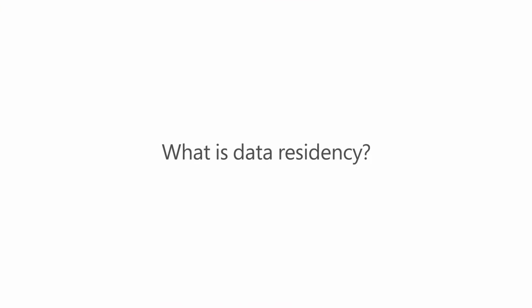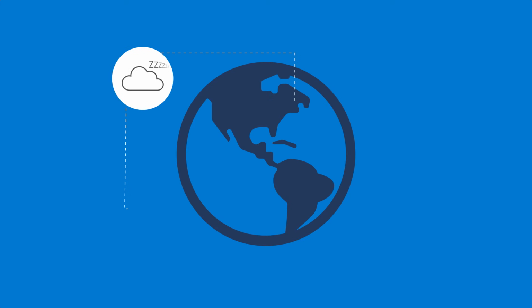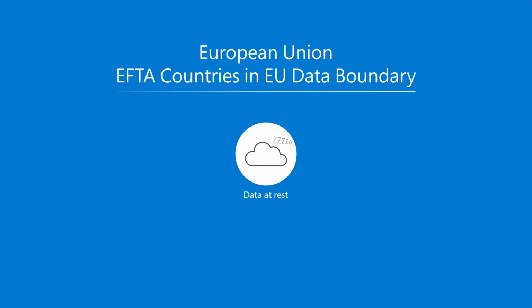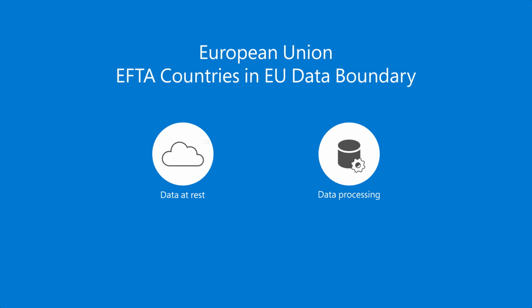Microsoft 365 data residency offerings and commitments apply to data storage at rest. Data residency provides guarantees that your data at rest will be stored in the local region you selected when signing up for your Microsoft 365 tenant. For customers in the European Union and EFTA countries with eligible tenants in the EU data boundary, our commitments go beyond data residency to also include data processing.